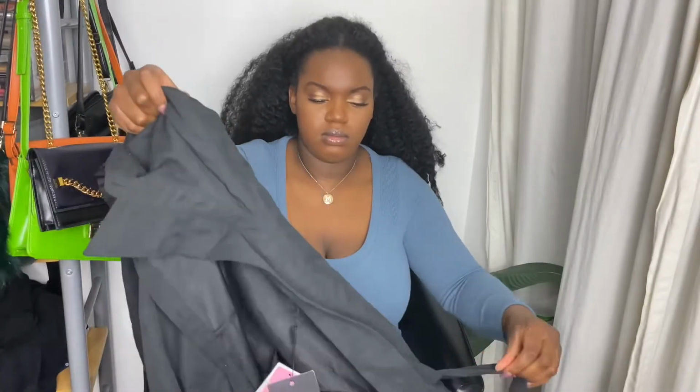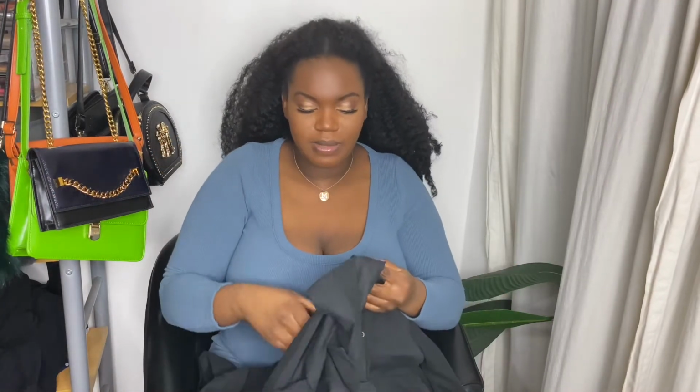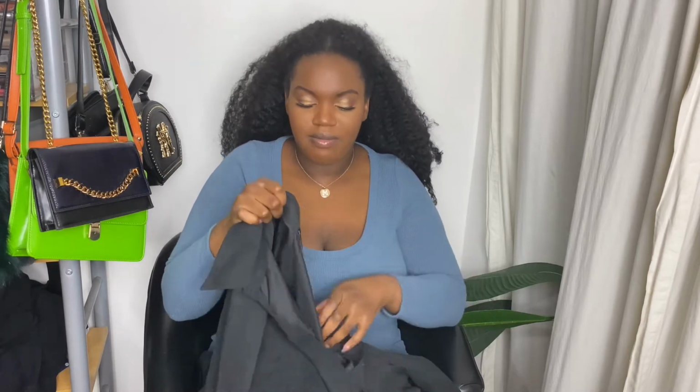So, next thing I got was this black jumpsuit. It doesn't look like much on here, but when it's on, it looks a bit like overalls, but it's amazing. It really snatches you in. I got this in a size 20 because I didn't want it to be so tight, and I wasn't sure how it would fit me because I'm quite tall. I'm 5'11", but it actually fits really nicely.